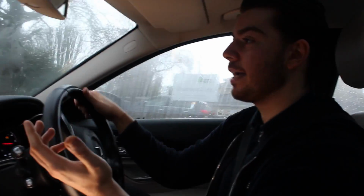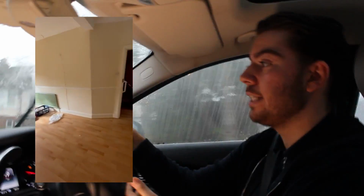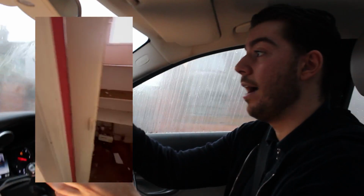So now let's go on to the second property. This one was located in a much better location. I can tell straight away from looking around the houses, you could see that the area, the driveway, the condition of each house was immaculate and people really looked after the house.